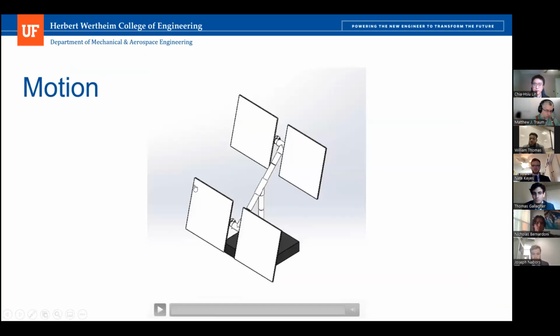And here we're going to have a display of the vertical motion of our mirrors. Let's see if this works.